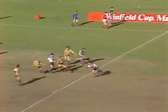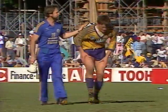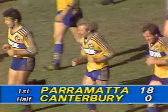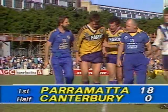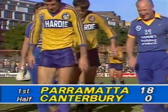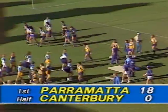Here's a chance, I thought for a moment, for Parramatta, because they were standing fairly flat, Canterbury, but the siren sounds as Chris Mortimer takes it to ground. That's the end of the first 40 minutes, and Mayers appears to be in a lot of pain as he comes from the field. Jack Gibson takes a quick look of concern at Paul Mayers. Parramatta file from the ground. Oh, look at that face of agony on Mayers. He's with the trainers. Cronin asks, what's the trouble? But Parramatta at half-time, leading by 18 points to 0.